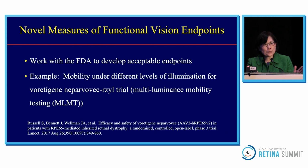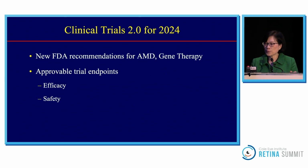So, you know, when you do these studies, you're going to find that sometimes what you're studying doesn't really have a really good endpoint. And you have to work with the FDA sometimes to develop acceptable endpoints. And this was actually done for the gene therapy voretigene, Luxturna, which was approved, obviously, for treatment of patients with RPE65. What they did is they developed a mobility test under different levels of illumination. You might know it as the MLMT test. And this was the primary endpoint that they used to show that patients who got the investigational gene therapy did better than their control patients. So novel endpoints may be required.